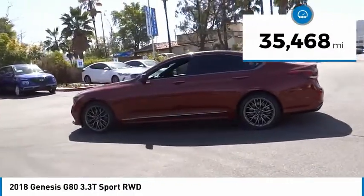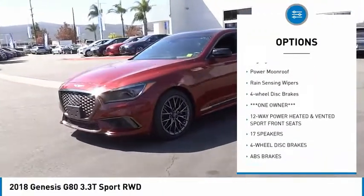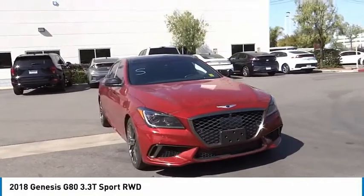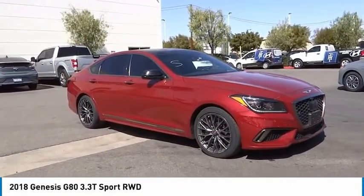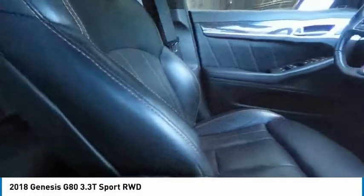Here are some of this vehicle's great options: panoramic sunroof, electronic stability control, alloy wheels, brake assist, traction control, remote keyless entry, fog lights, power moonroof, rain sensing wipers, four-wheel disc brakes. If affordable style and reliability are what you're looking for, this vehicle couldn't be more perfect. Drive it today.